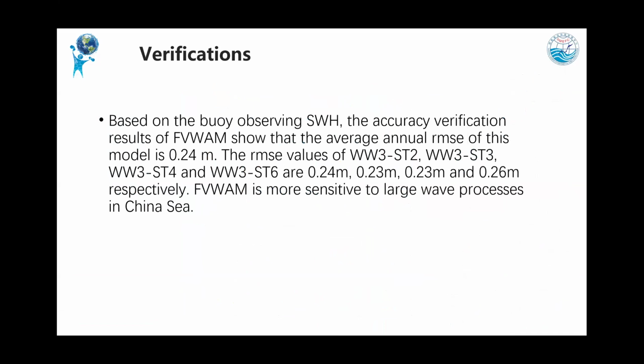Based on the buoy observed SWH, the accuracy verification results of FV1 show that the average annual RMSE of this model is 0.4 meter. The RMSE values of WW3 with ST2, ST4 and ST6 are 0.4 meter, 0.23 meter, and 0.6 meter respectively. FV1 is more sensitive to large wave processes in the China Sea.